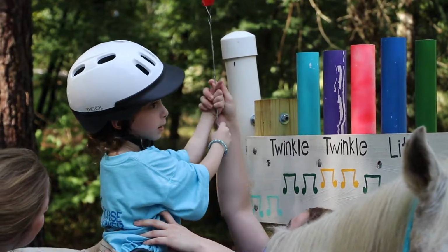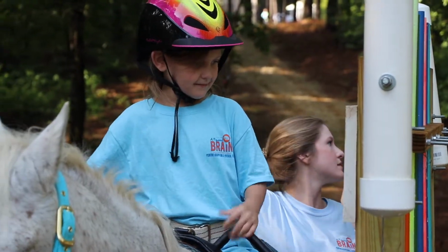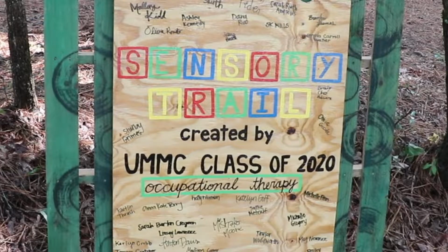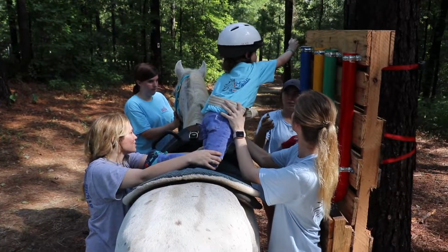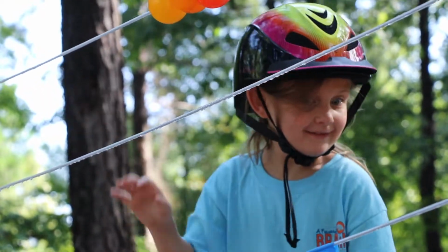So the trail was already here, and Lisa asked us, the OT students, to create different activities along the trail for her clients to come out here and participate as they're doing therapy sessions with her. There are 40 of us in our class, and there were 10 groups with 4 in each group, so there are 10 projects. They sit on a horse and go through the trail, and they work on their different senses while riding on the horse. When the patients are getting up on their knees, standing up on the horse, they're working on lots of different things such as trunk control, maintaining their balance with different shifts and positions.